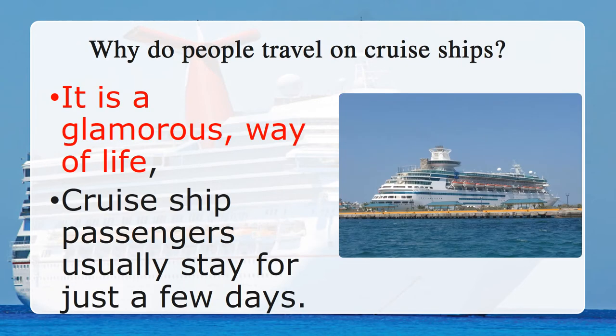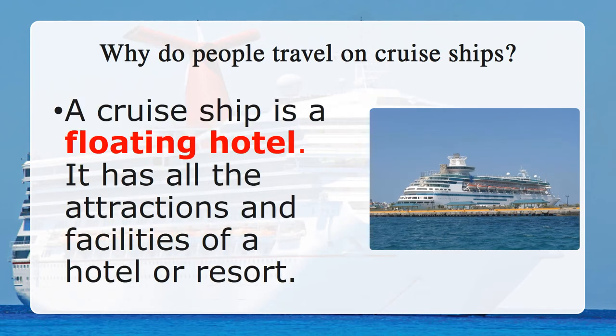Why do people travel on cruise ships, you may ask? Well, it is a glamorous way of life. However, cruise ship passengers usually stay for just a few days. A cruise ship is a floating hotel. It has all the attractions and facilities of a hotel or a resort.